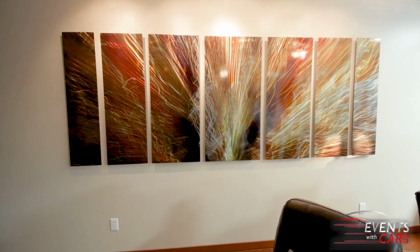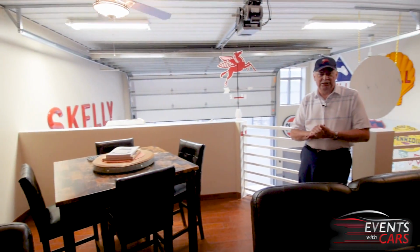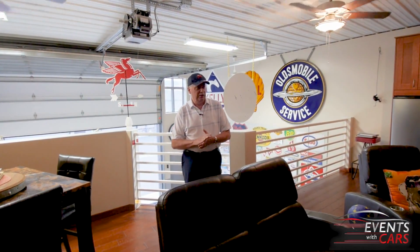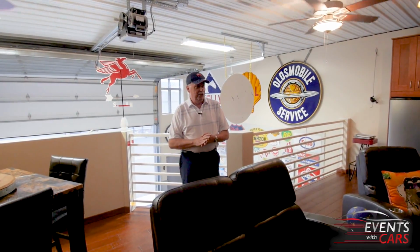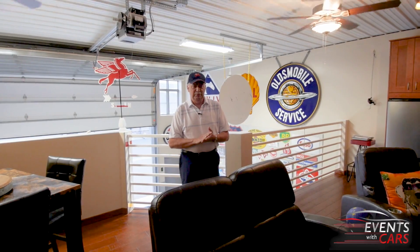So that's the tour of the second floor. This is a 24 by 40 garage, and by comparison, on the small size compared to other garages out here, but I can get my 4 cars in here, and we have our living space, so that's all I need. There's a lot of larger garages up here, but this meets our needs.